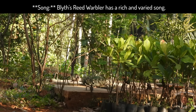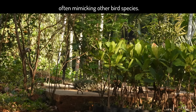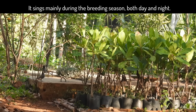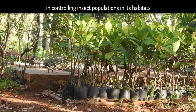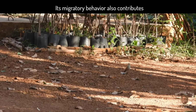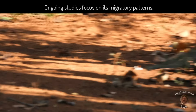Song. This reed warbler has a rich and varied song consisting of a series of melodious phrases, often mimicking other bird species. It sings mainly during the breeding season, both day and night. The reed warbler plays an important role in controlling insect populations in its habitats. Its migratory behavior also contributes to the genetic diversity and ecological resilience of the species.